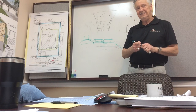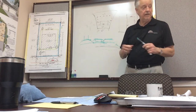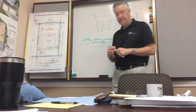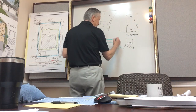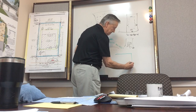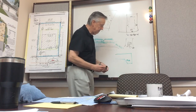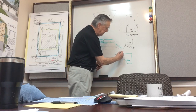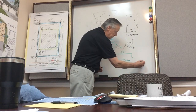Does anybody know what that is? Expensive. Yeah, it costs more money. Typically, a slab looks like this. Okay, get your rebar in there. This is the finished floor. This is the dirt outside. This is the grade.